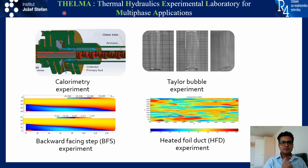Now the question is, what is THELMA? THELMA is Thermal Hydraulic Experimental Laboratory for Multi-Phase Flow Application. So this lab is not limited to single phase flow, but can be extended to multi-phase flow applications. In this lab we will discuss four experiments. First is the calorimetry experiment, second is the Taylor bubble experiment, third is the backward facing step, that is the BFS experiment, and fourth is the heating foil duct experiment.